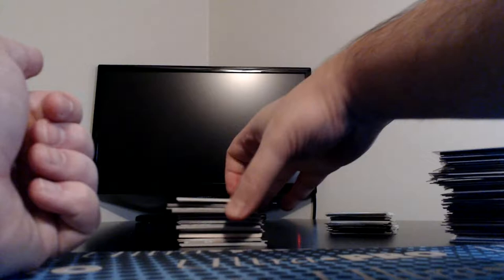Rookie rising, Zay Jones, non-numbered. Jabrill Peppers, 19-99. DeAndre Hopkins, Philip Rivers, and Dalvin Cook. Our relic in this box is going to be Evan Engram for the Giants. Most hits in the products. No surprise there.